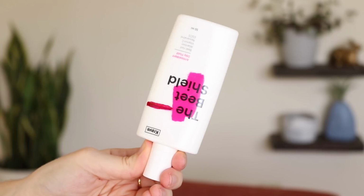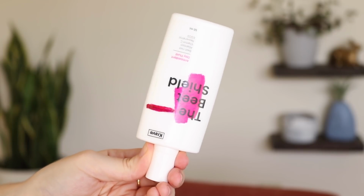So there's that. Then also the Krave Beauty Beet Shield. I love this. This is my favorite sunscreen. I'm storing it upside down, so there's about this much left. I will miss this very much once it's gone, but since it's one of my sunscreens that's closer to being done, I want to just finish it off.